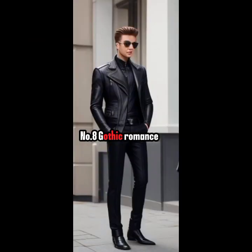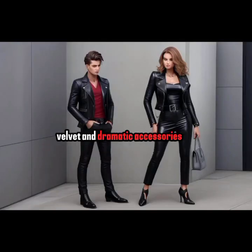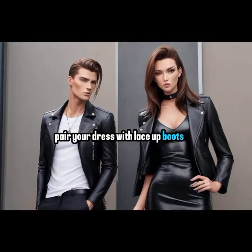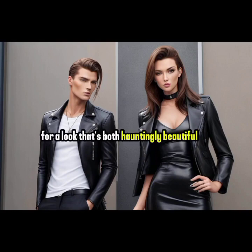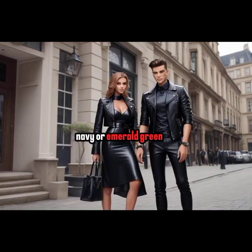Number 8, Gothic Romance. Embrace dark romance with a moody ensemble that combines leather with lace, velvet, and dramatic accessories. Pair your dress with lace-up boots, a velvet choker, and ornate jewelry for a look that's both hauntingly beautiful and utterly captivating. Experiment with deep, rich hues like burgundy, navy, or emerald green for a truly decadent feel.